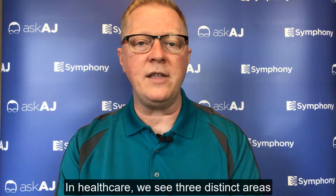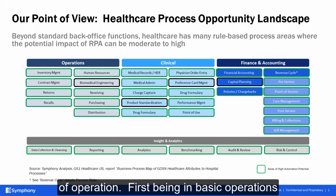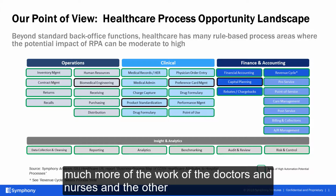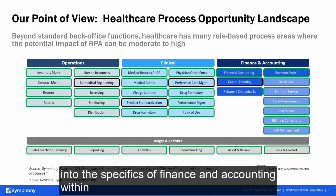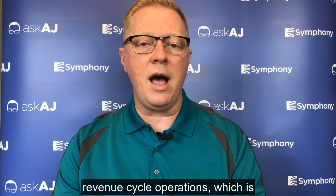And in healthcare, we see three distinct areas of operation. First being in basic operations, as we've talked about with the previous slide. The second is clinical operations. This is more of the patient facing. It's much more of the work of the doctors and the nurses and the other clinicians and the things that they have to do from an administrative perspective to care for a patient. And then diving more deeply into the specifics of finance and accounting within the healthcare system, with a special emphasis on revenue cycle operations, which is a tremendous growth market within intelligent automation today.